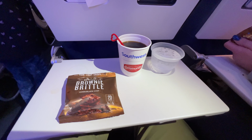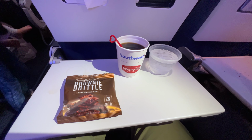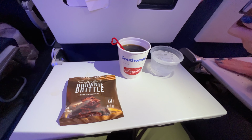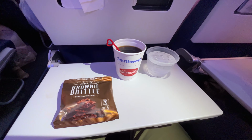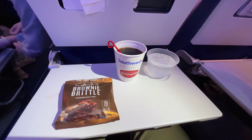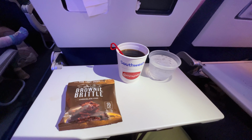Hour and a half left to go, and a second snack and drink service of brownie brittle, which looks amazing, but unfortunately I can't have it. Coffee or water, and so I opted for both coffee and water. So, hour and a half left to go.